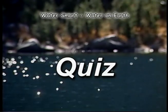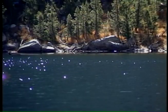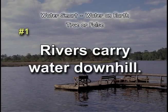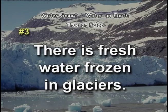Now that you are water smart, let's take a quiz. True or false? Number 1. Rivers carry water downhill. Number 2. Most water on Earth is fresh enough to drink. Number 3. There is fresh water frozen in glaciers.